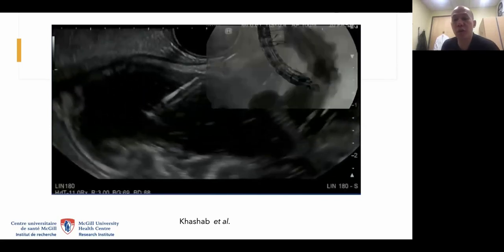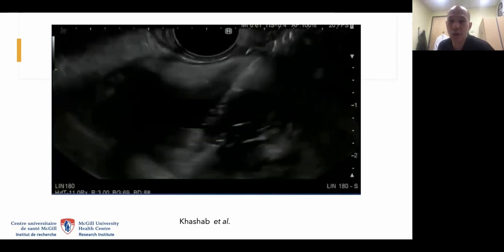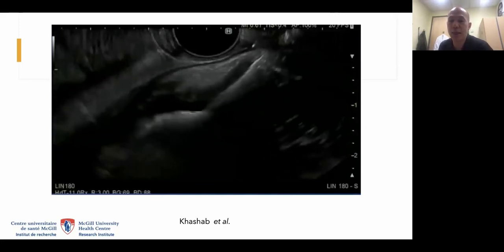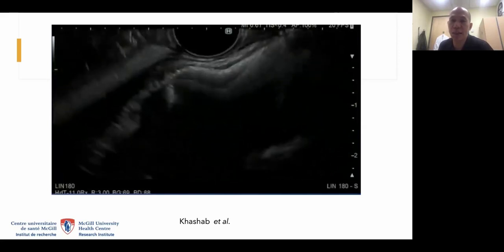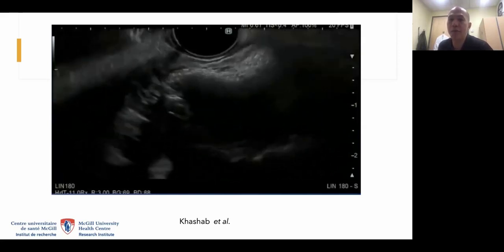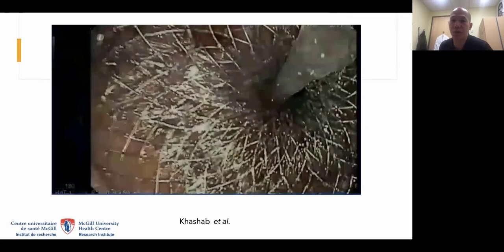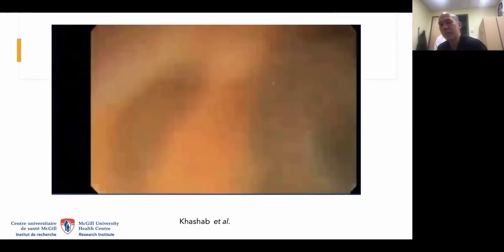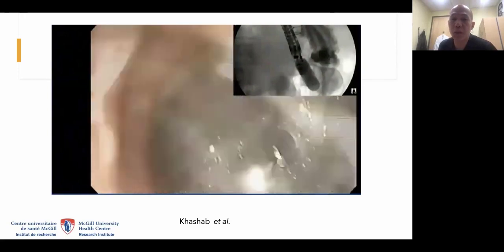Once it's filled up and created a big target, we then use a very large lumen opposing stent, a 20 millimeter lumen opposing stent, to really make the connection. So we're reconnecting here. The stent is opening up, and we're going to make an anastomosis between the gastric pouch and the remnant. We then dilate this stent to 20 millimeters, to allow the passage of the scope.